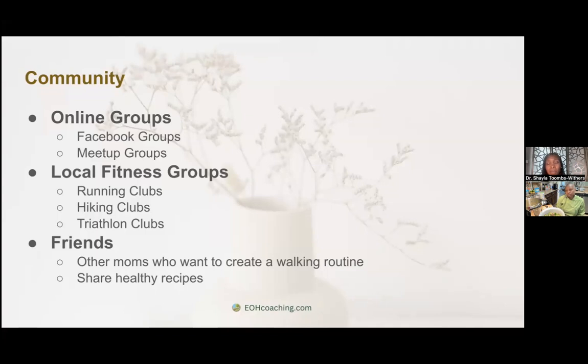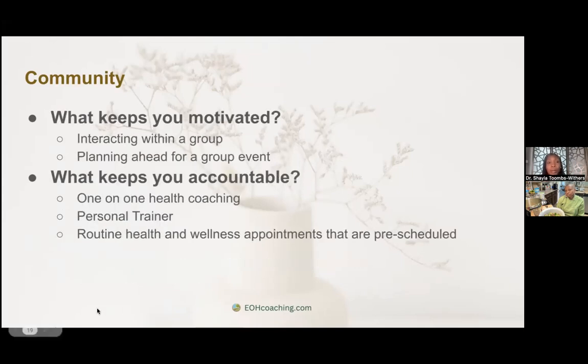It could be Meetup, which is another app. It could be a local fitness group. Here I'm a part of running clubs and hiking clubs, triathlon clubs, so I'm sure there's some in your area. You could be a part of a local group that way, or you can just have a friend group. Other moms or other coworkers or whoever who want to create some type of group with you, so that you can help keep that accountability and that sustainability piece. But one of the important things when you're having that community is thinking about what's going to keep you motivated and what's going to keep you accountable.